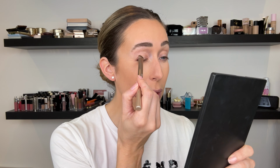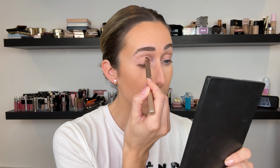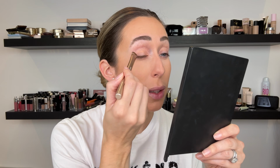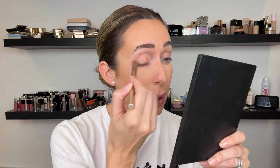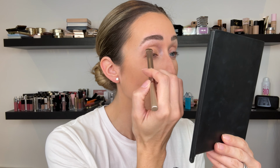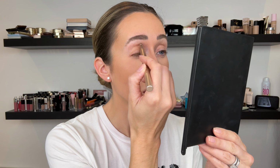So with this palette, I'm going to start applying this shade, the lightest shade in the palette, all over my mobile eyelid. I don't have a primer. I don't think there's a need for it. So soft. I love the shade, it's gorgeous. I think I need to build it a little bit more. It's very, very light. And it's got a beautiful radiance to it. Gorgeous. Oh, I love this shade.